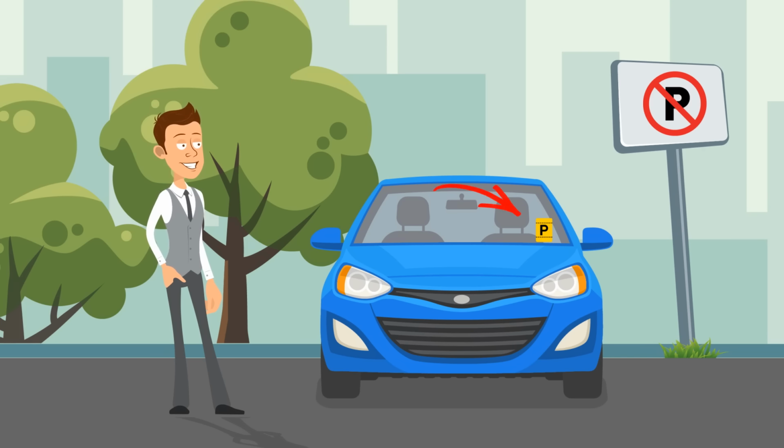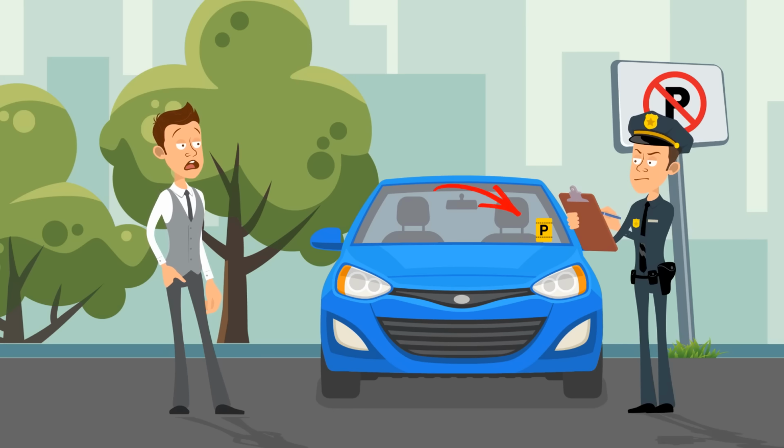He took a parking ticket from another car and put it on his windshield. It looked as if he had already been fined.